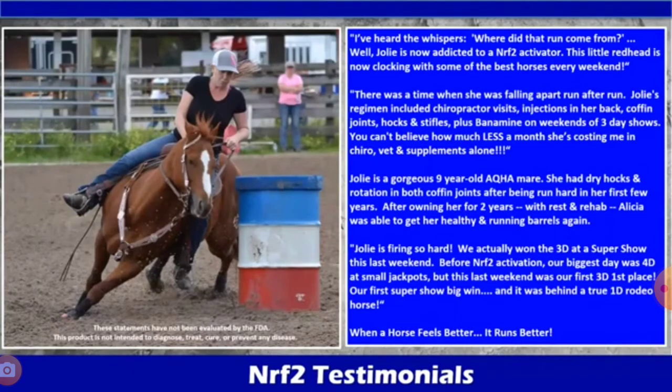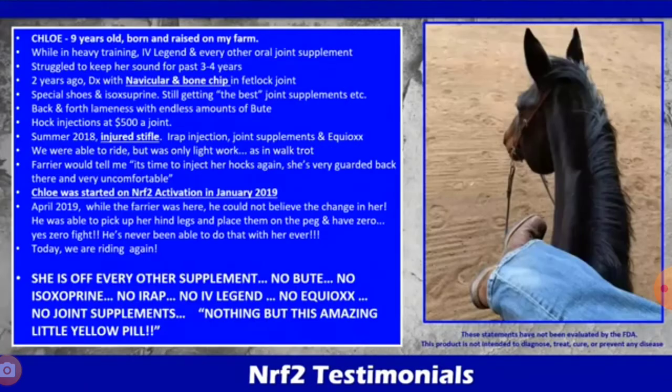This is, again, a barrel racer. She had a hard time keeping her horse healthy. You can see she used to get injections in her hocks, her stifles, her coffin joints. It was costing her a small fortune, she says. Now she's using Nerf 2 activation on her horse, and she went from being a 3D horse to a 1D horse. Think about that, what a big deal that is, not just for her competition, but imagine what a big difference this makes for this horse and how she feels after she's competed.